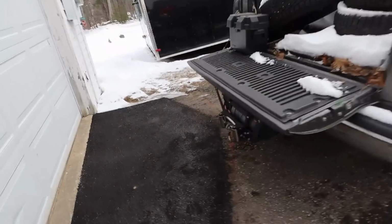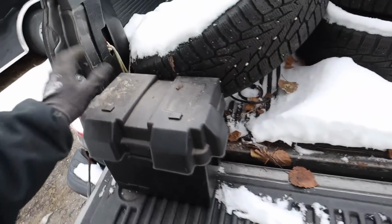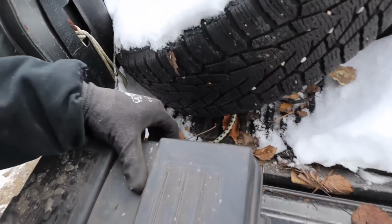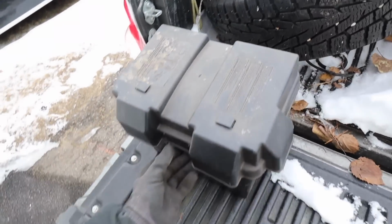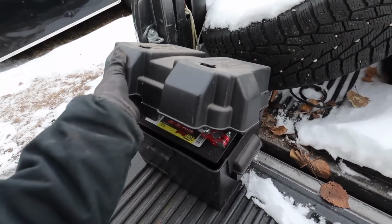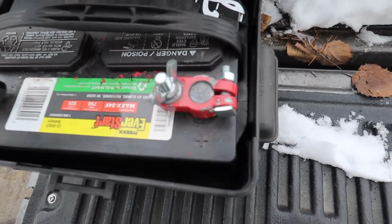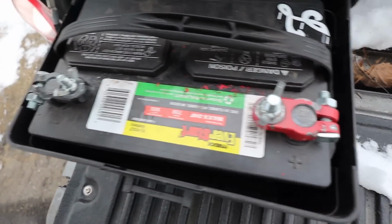All right, we got the winch mounted, and I got my battery box, which is fully charged because we actually charged this up before we went and got the 750, assuming we might need to use this very same setup on my dad's truck. So I got some quick connect terminals on the posts.